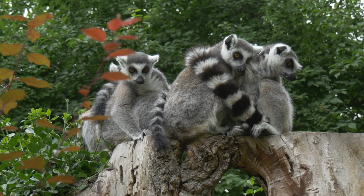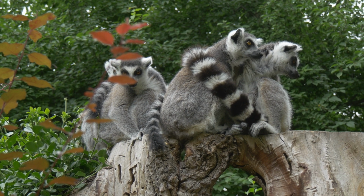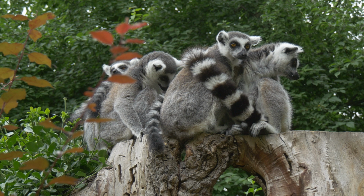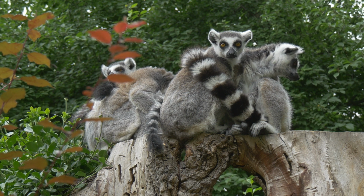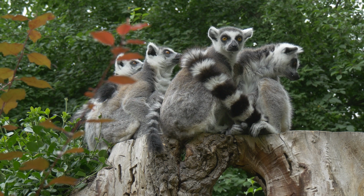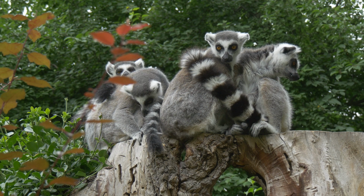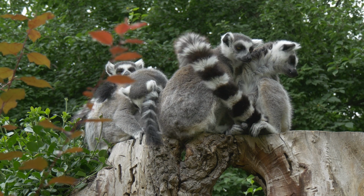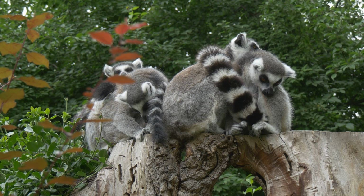However, the most significant threats to ring-tailed lemurs are anthropogenic. Habitat destruction due to slash-and-burn agriculture, illegal logging, and charcoal production has led to severe fragmentation of their natural habitats. Additionally, hunting and capture for the illegal pet trade pose significant risks.